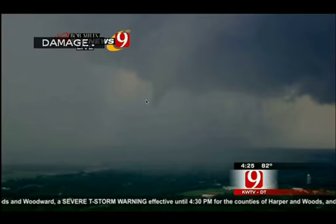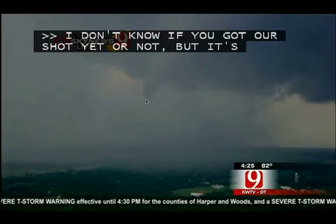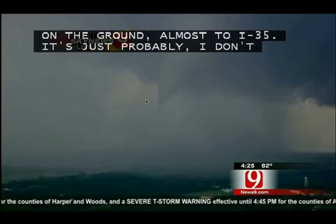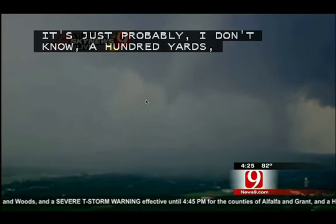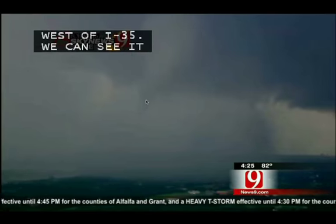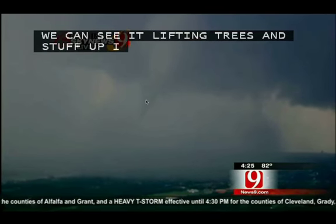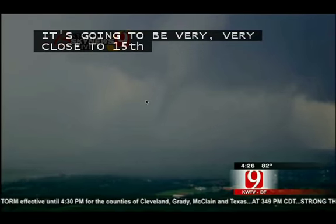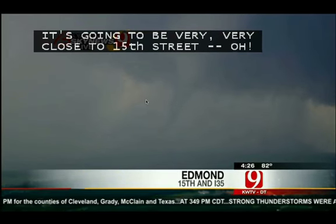Just probably 100 yards, 200 yards west of I-35. We have got it. We can see it lifting trees and stuff up into the air right there. It's got to be very, very close to 15th Street. Something went way up in the air, a big piece of debris. I don't know what that was. A big sheet of tin off of a building or something went straight up in the air.